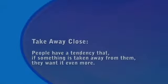You tell the customer what the payment is, you acknowledge to them what the benefits are, and then you assume they'll take it and close on their due date. Yep. The takeaway close. People have a tendency that if something is taken away from them, they want it even more. So how do we use this to our advantage in sales?